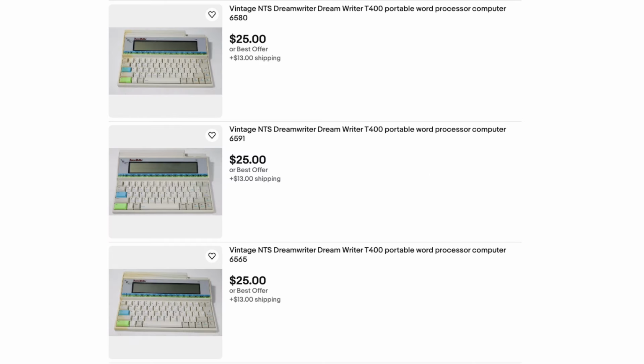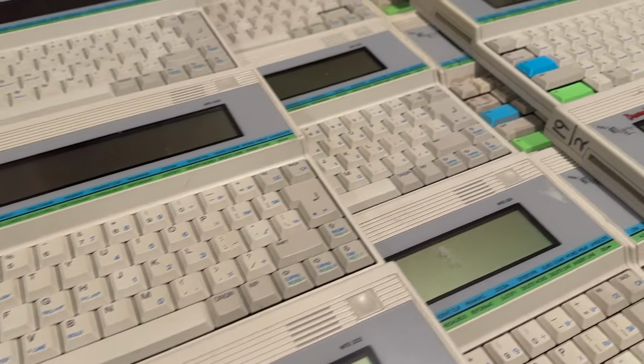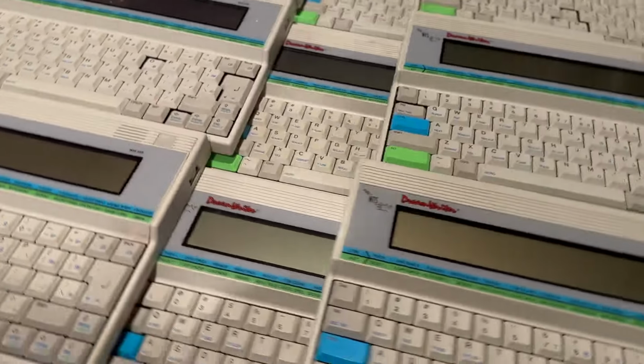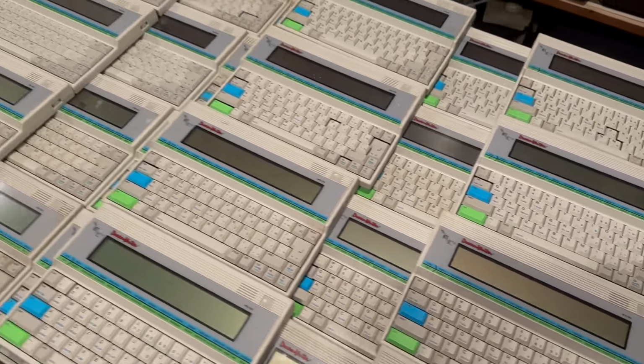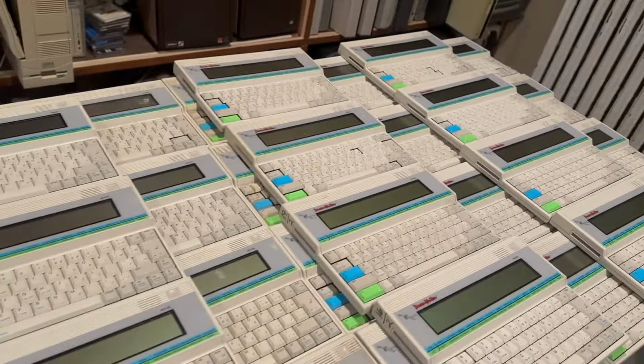Not long ago, I found a seller listing vintage Dreamwriter computers one at a time. I asked how many they have, and I made a deal and got 35 of them ridiculously cheap, and they took down all the listings for me and put up a single listing at the price we agreed on. And then the next week, they emailed saying they had 20 more that they would let go for $10 each because they were a little dirty and they felt bad about that.